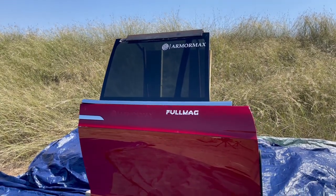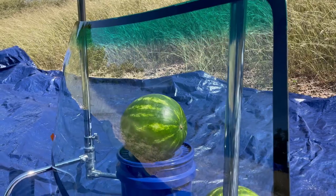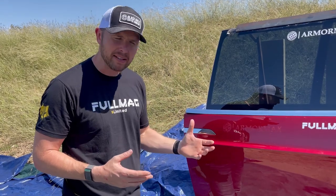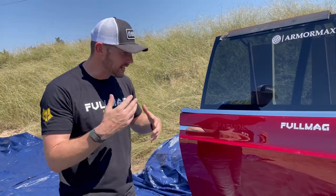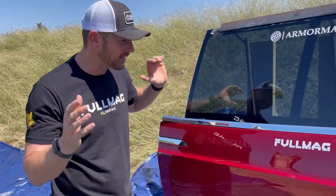So I'm going to work my way up with standard windshield glass, maybe some watermelons behind it and everything with 9mm. And then we'll come over here and hit this Model S door with probably .45 ACP, something along those lines, and then work our way up to maybe 7.62x39 in that area. We'll see how it goes. Maybe I'll put one of the cameras behind the glass, put it at risk. I don't know. We'll see how froggy I feel later on today.